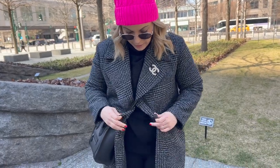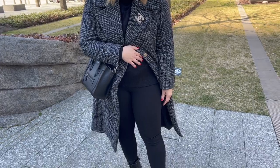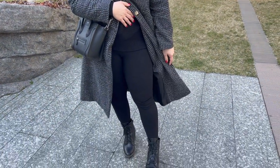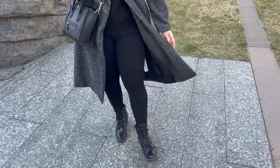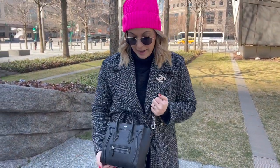Then underneath, I went all black. This is an Amazon sweater, and then some tights. And my boots are the Naturalizer sole boots. I'll make sure to link something similar because I know these are not available anymore. And then I've been carrying my Celine bag throughout the whole trip, and you guys, she fits so much. I'm so pleasantly surprised. So that's my quick outfit of the day for today.